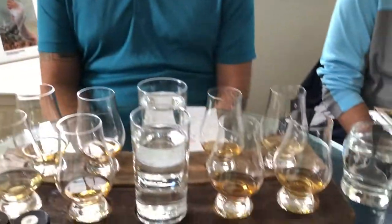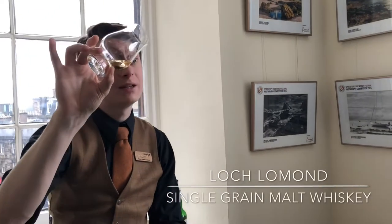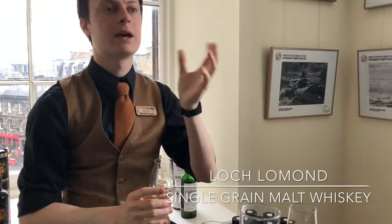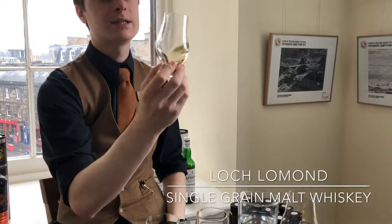So we'll go through where in the process. First is to look at the colour. If your whiskey is lighter in colour, a paler yellow, that can indicate it was maturing in one of those ex-bourbon casks from America, or maybe a bit younger. Again, those bourbon casks give less colour, so it might be a little bit younger, or from one of the bourbon casks.